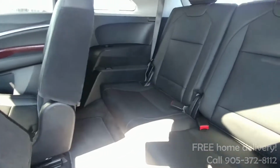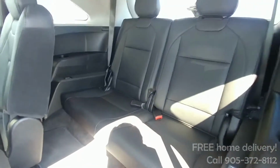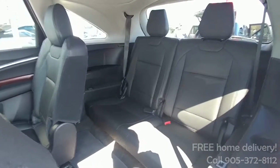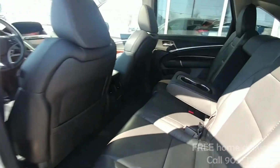So here's the back seat here. Now, as well, there's not a ton of legroom. You're not going to want to go to Ottawa sitting in the back. However, if you need to go out for dinner, or if you're running around town, or if you're picking up kids from school or what have you, that's easy to do. That's why it's a 7-passenger.